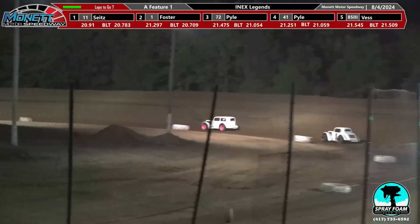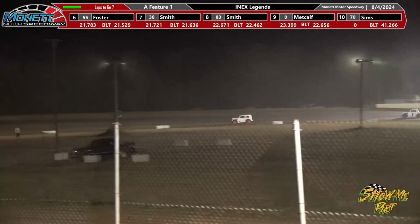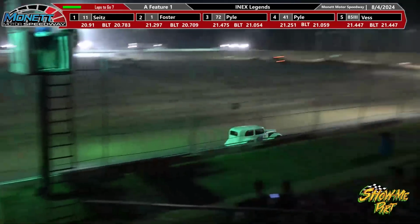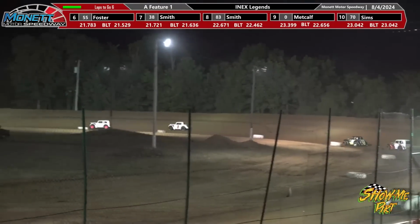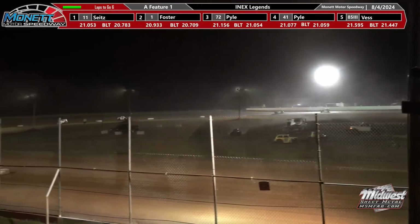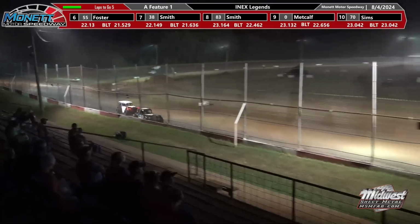Seitz out front by almost a whole second over the number 1 of Tanner Foster. Do I grade that in just regular car distance, or like little INX Legend cars? It's 46 INX Legend cars lead for Michael Seitz. Translates to 0.8 of a second over the number 1 of Tanner Foster, Evan Pyle, Peyton Pyle, and Zerny Vest. Zerny jumping into your top 5. Number 70 again there with problems. That's Brad Sims. He pulls to the inside with Phil Berkey-Bile Jr.